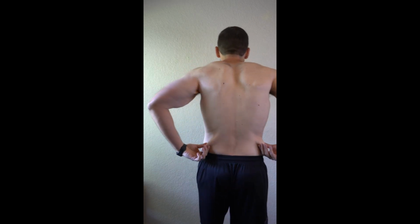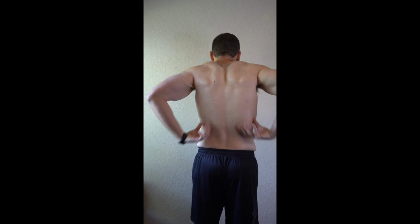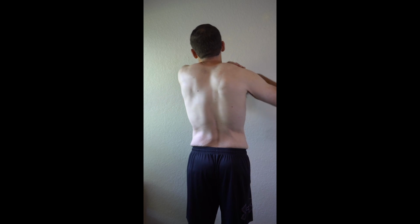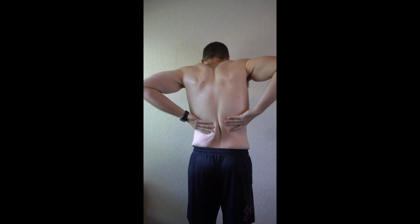On the back, I don't think it's near as bad. I mean, there's some laxity on the flanks, but overall I didn't really carry any weight back here at all, so I'm not worried about the back. So the main thing is the front.